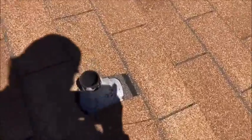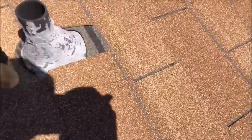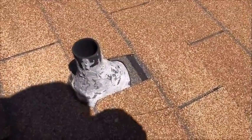See, this one's a little more appropriate, but technically this flashing on the vent metal here should be over the shingle, so as it runs down, over the shingle and down, and instead we're going under the roofing material, so this is going to cause leaks and water damage. So that's a very important reason why to get your homes inspected.